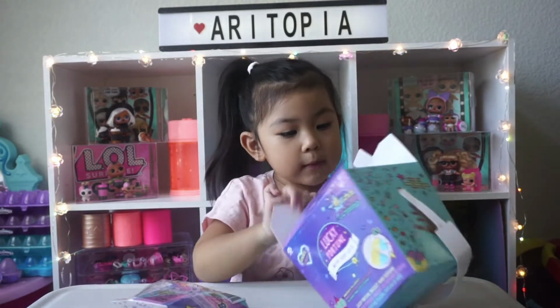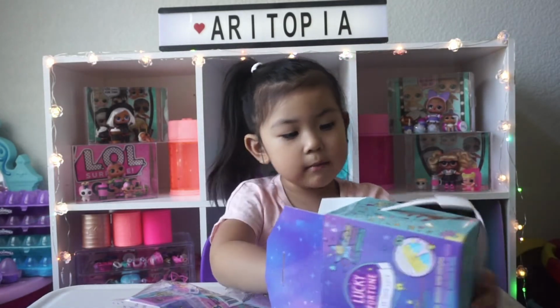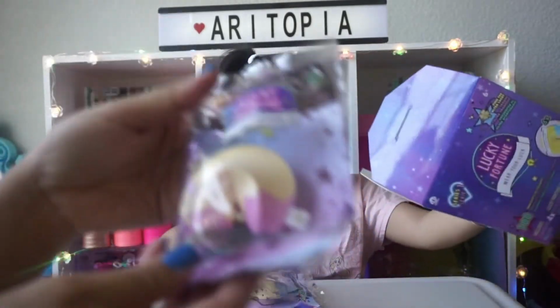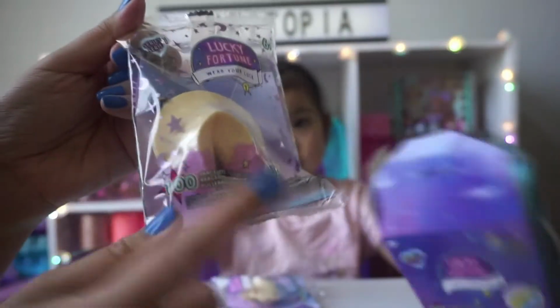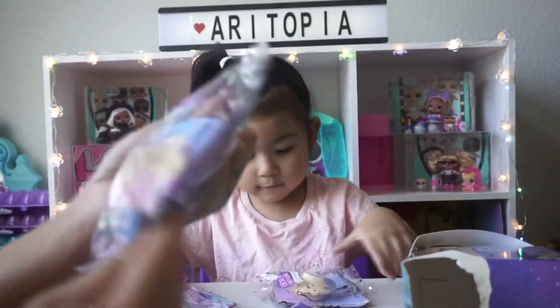Whoa. Oh, that's cute. So many blind bags. So many fortunes. So you get four of these bags. It's so cute. It's like a little fortune cookie. So I guess the bracelets are inside there. That's cute.